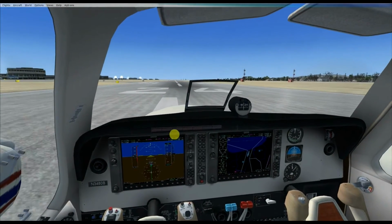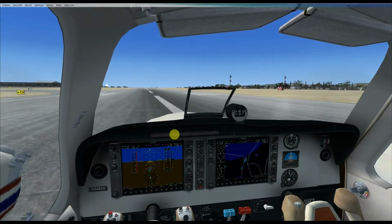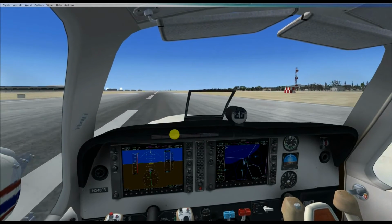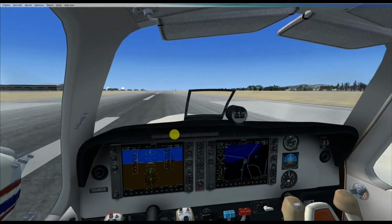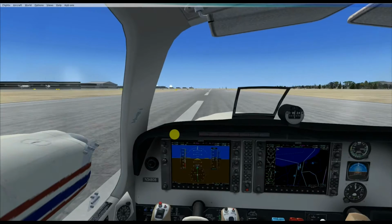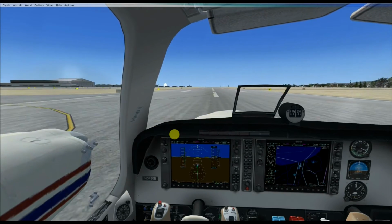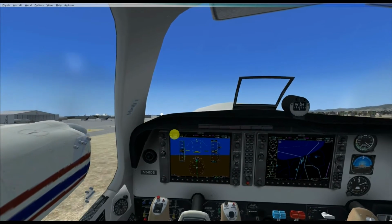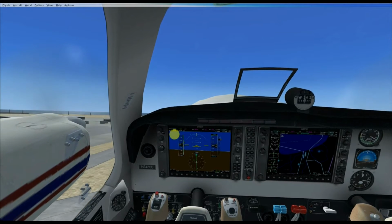So let's go ahead and do a rolling takeoff here. Pour the gas to it. Let's get out of Dodge here very quickly. A little bit of hand flying here. Whoa, we'll jump off. Put up our wheels here.